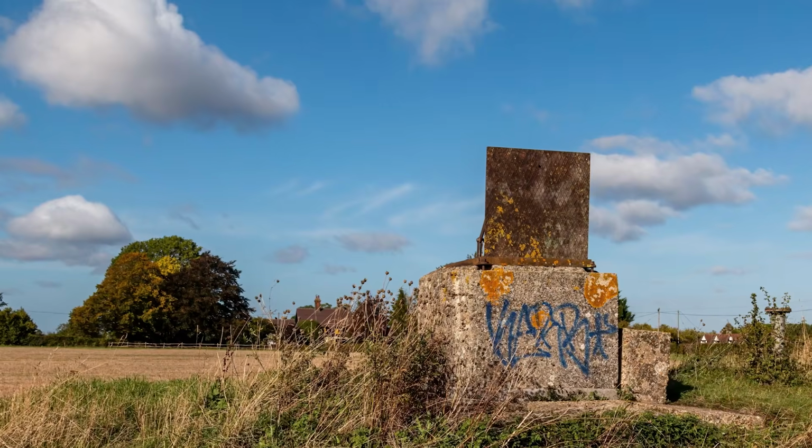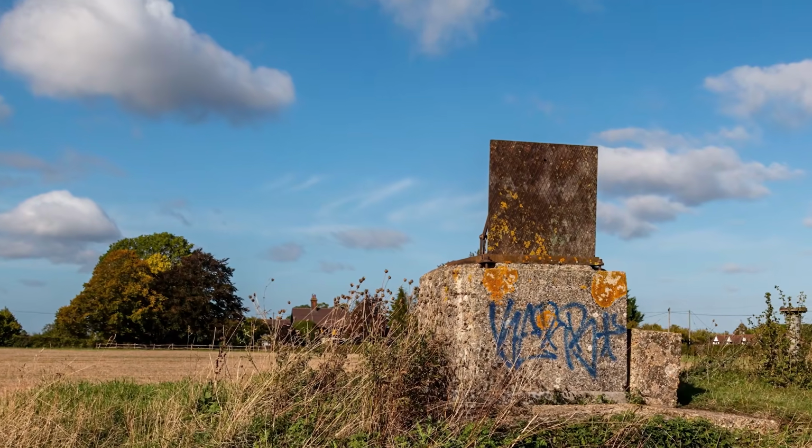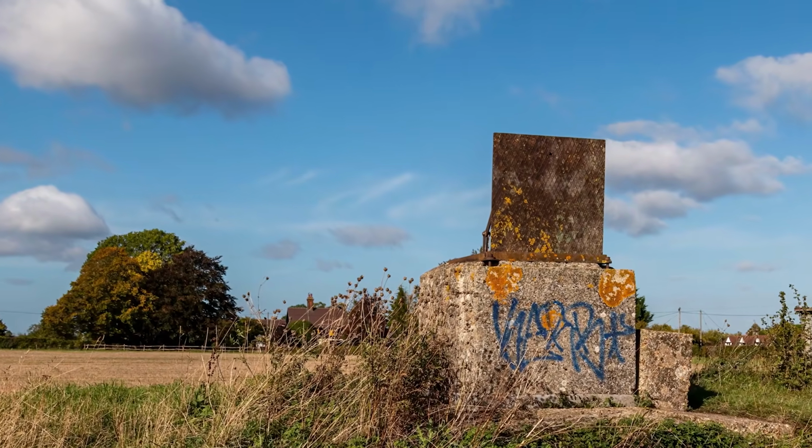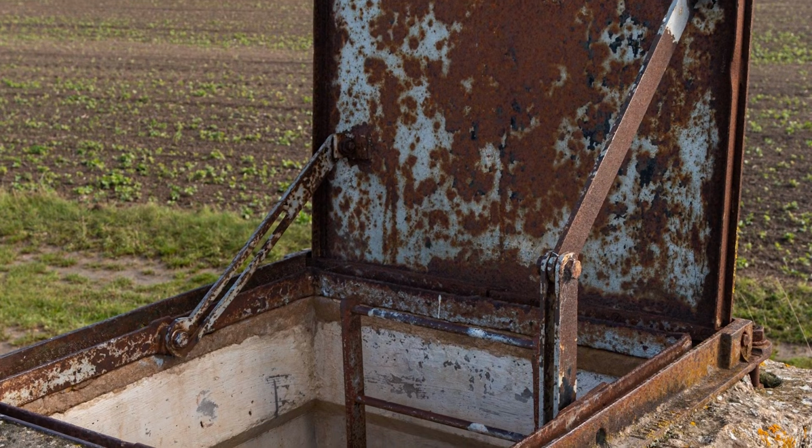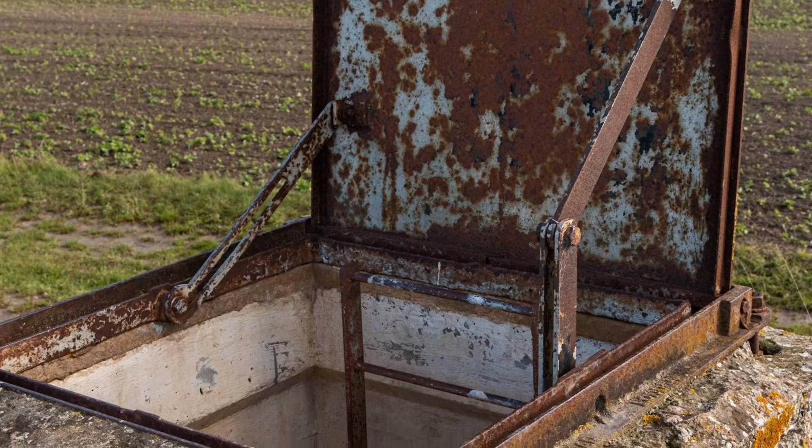I've seen some of the smaller ROC bunkers set up as wine cellars. I've even read of one tiny ROC monitoring post which is used by a birdwatcher, and he can crouch in the hatch and just neatly peep over the top to watch the birds. So there was no one moment where all the bunkers and all the sirens just vanished from the landscape. It just happened piecemeal.